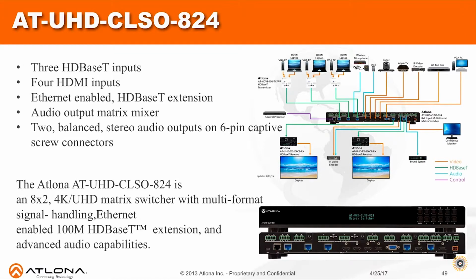So that's the CLSO 824. It works with all the different Atlona pieces as well. And again, if you tie this into the Velocity control system, you have an amazing control program to be able to operate and run this device.